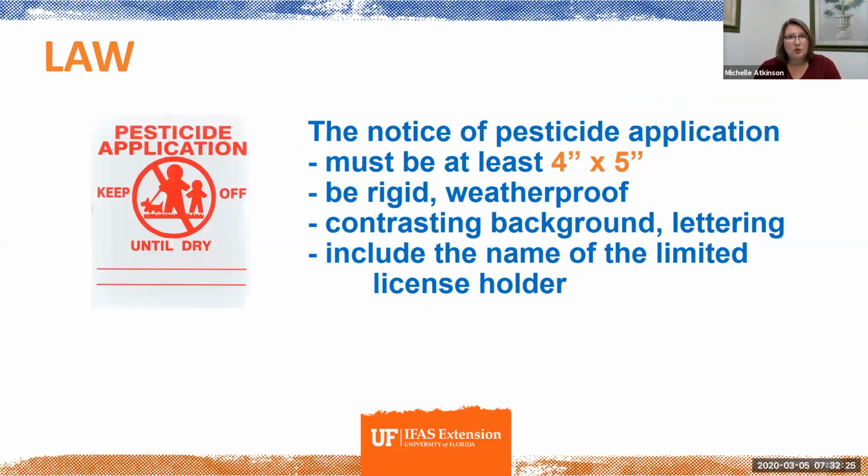The signs have some rules about them as well. They have to be 4 inches by 5 inches. They have to be big enough to read. They have to be rigid and weatherproof, and they have to have a contrasting background, meaning you can't have a black background with black letters because you couldn't read that. So you need to be able to know that there was a pesticide application put there. It also needs to include your name.